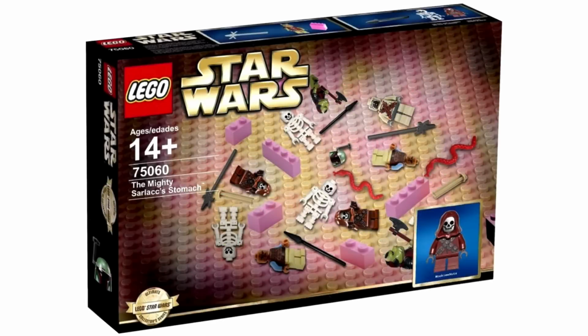Our next meme set takes us back to the original trilogy, and it's the Mighty Sarlacc Stomach. Of course, we've had many Sarlacc pits from LEGO, but we've never gotten anything underneath the surface, and here we finally have it.